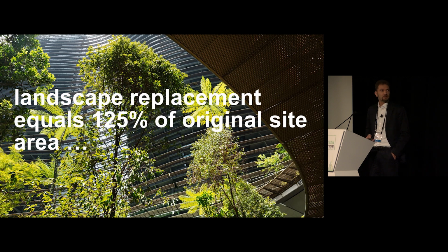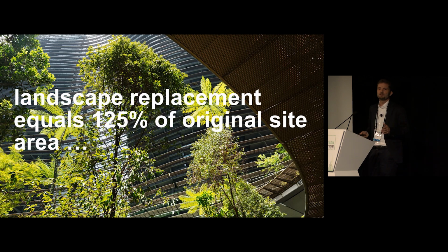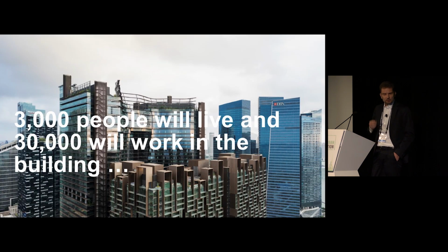The landscape replacement area given eventually with these gardens equals 125% of the site. So that simply means if we had built nothing, you could have had a park of 100% of the site apparently. Now we do have a building which is holding this amount of square meters, and at the same time we are offering more public park to the community as just a site. So it's a big responsibility for the architects.